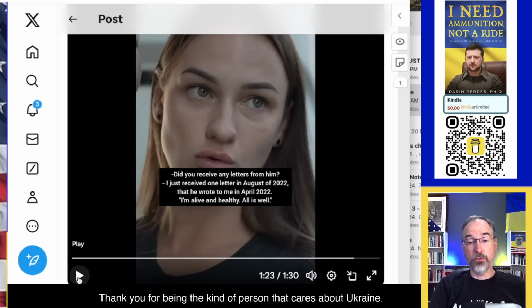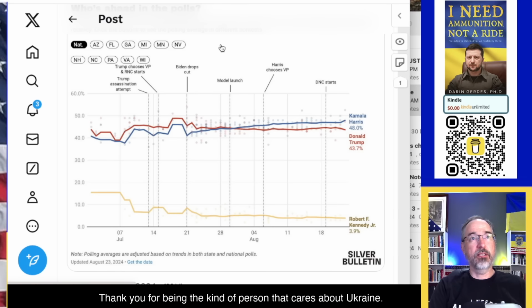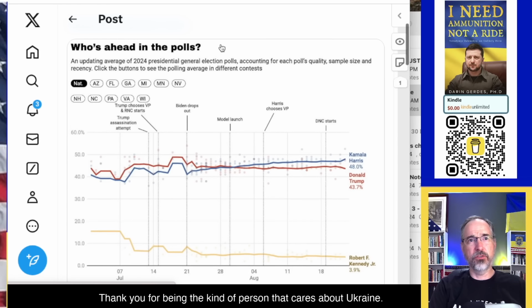That's a long, long time to be in captivity. Okay, let's turn our attention to something political in the United States.